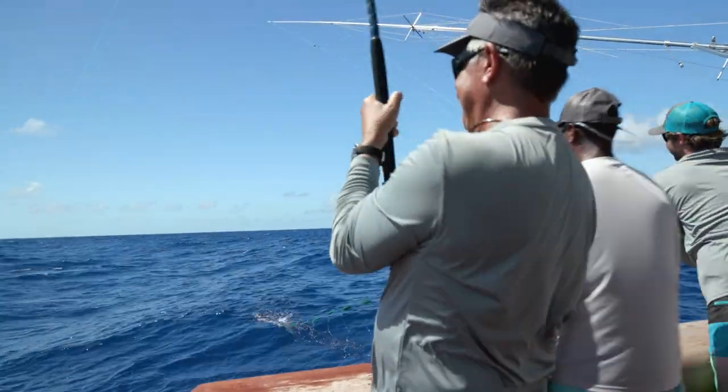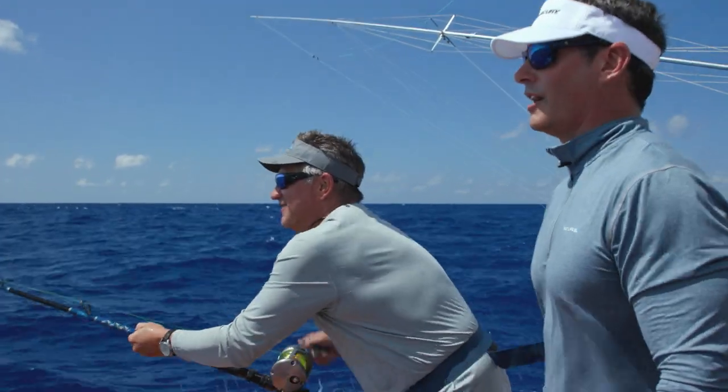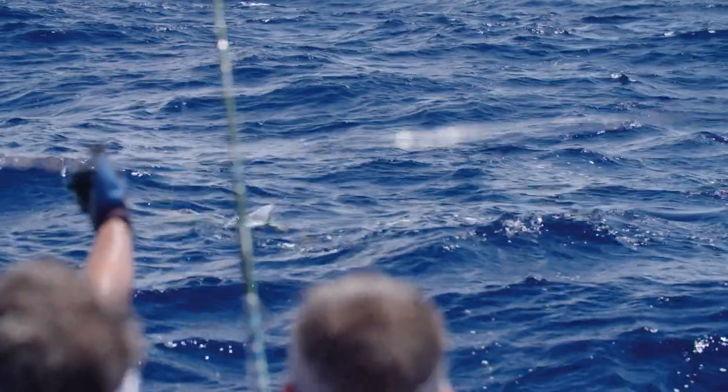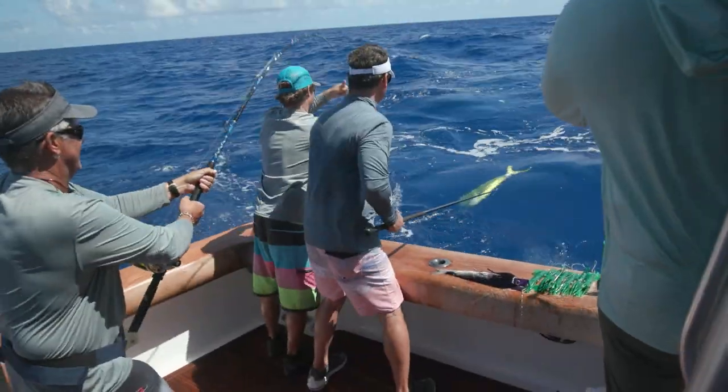Carlos Hidalgo stepping in. That's gotta be a big mahi. All right, we got Carlos Hidalgo, everybody. Realtor to the stars at Cap Cana. Fighting a big mahi. That looks nice. I'm gonna gaff him for you. It's gonna be a team effort. Look at the head on that son of a. Got him right in the face.